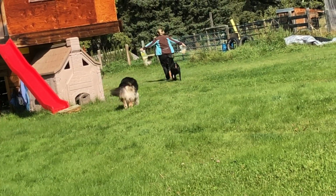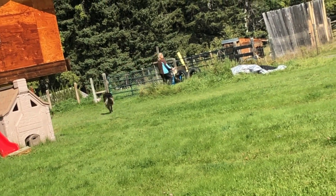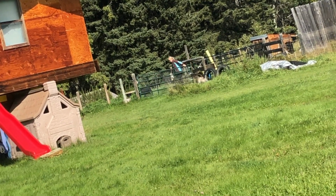Luring her into her pen now because she doesn't have to fight for food anymore, so she doesn't want it sometimes. So she doesn't want to go into her pen, so we have to get her new and exciting things so she wants to go to bed.